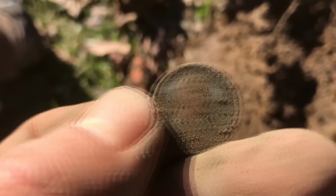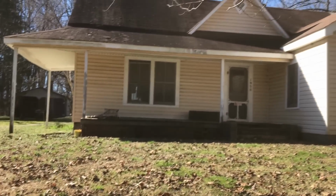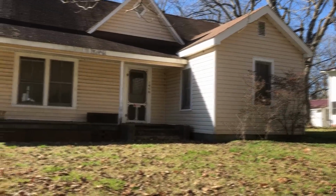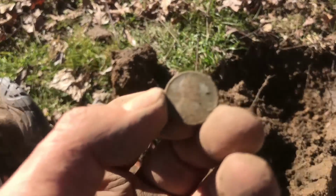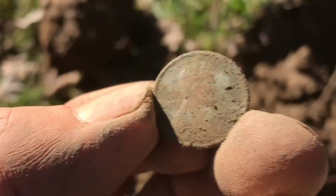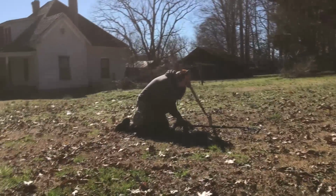I'm not even cleaning them up good now to even look at the dates. I'll do all that later, but the front of this yard has been absolutely the best I've ever seen for Wheaties. Could you imagine if I had found 17 silver coins out here? That'd be even cooler, but having such a good time. I'm so grateful to be out here with my buddy Travis.